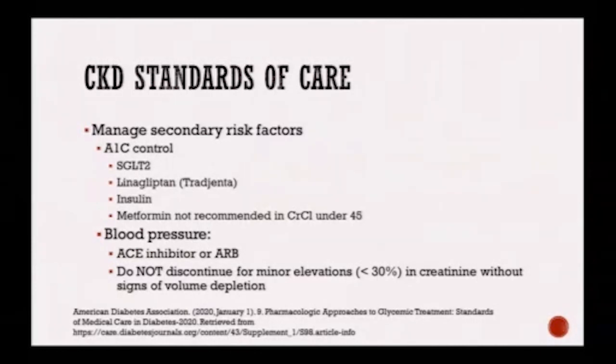So you're wanting to look at A1C control in your diabetic patients with SGLT2s. Linagliptin, or Tradjenta, another formulary agent of ours, has good data in patients with CKD as there's not a creatinine clearance adjustment for this agent. A lot of these patients will be on insulin just because it's easier to control. You're not having to worry about any major changes for the patient in their kidney function with this, and it's overall just a well-established agent for patients.